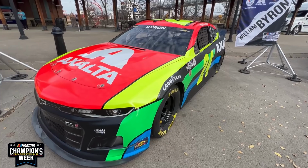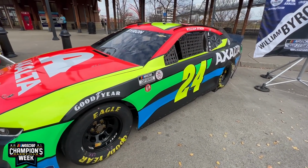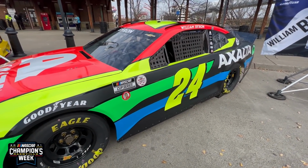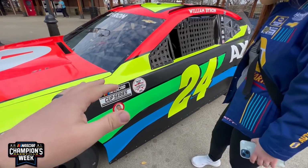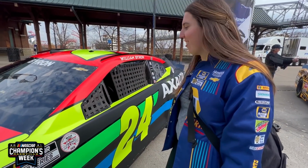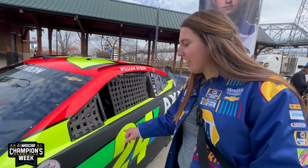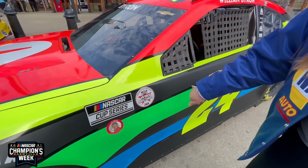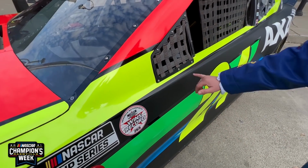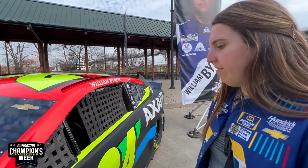Coming out here towards the back, look at the way the colors pop in person on this 24 Exalta Chevrolet of William Byron. A little matte black on the car, but then those colors really do stand out. Careful, no touching. Sorry. I'm kidding. No, I guess I'm just amazed because I've never really seen they actually paint the cars. Yeah, I think that's part of the agreement with Exalta. I think they probably use Exalta paints, I would imagine. I mean, I hope.